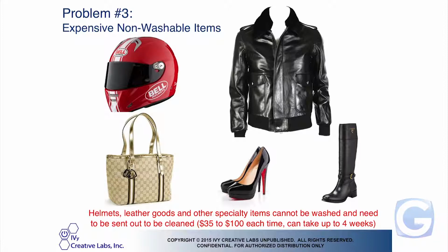Leather jackets, purses, shoes, boots, those things are very expensive. There's no way to wash them. Do you know what kind of shoes those are? Those are Louboutins. Oh, yeah. I do know.